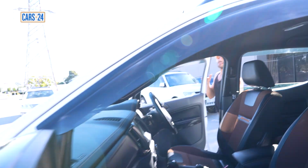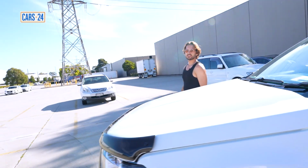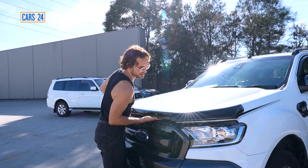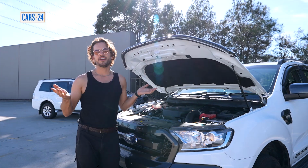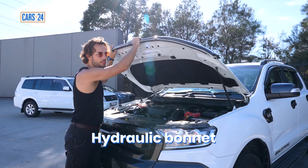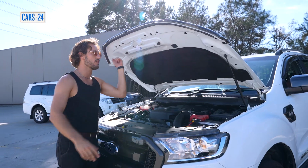Engine-wise, it has this great feature, which I absolutely love. When you open it up, hydraulic engine cover, bonnet. I love that. You can close it and open it so easily, and there's no rod you have to worry about.